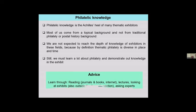We should go to lectures. We should look at exhibits. When we're attending an exhibition, we should go to the postal history section. We should go to the traditional philately section and learn from there.